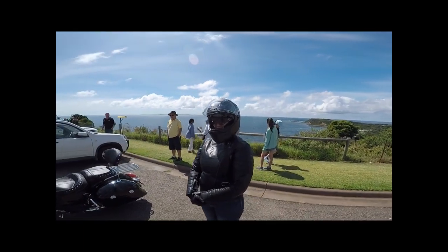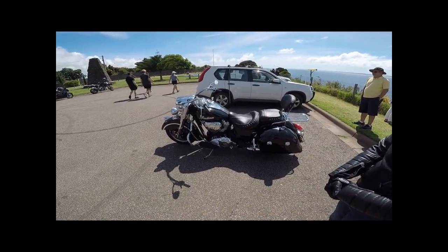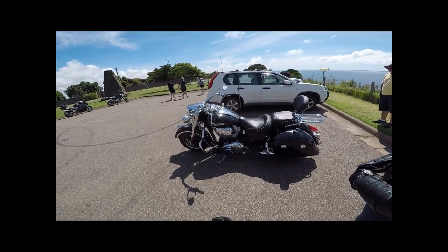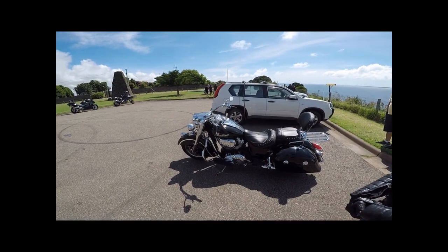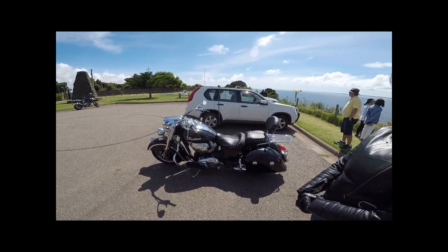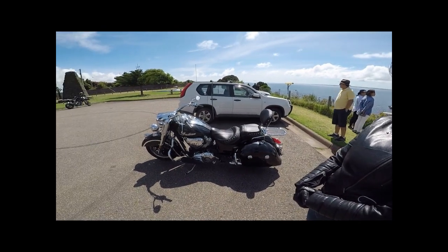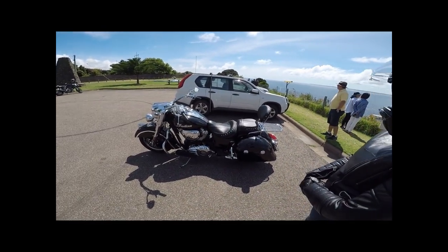What do you reckon, lovely? Just pretty happy with it. A lot more comfortable than the bobber, obviously. And yeah, different. It's like a lazy power. It's got low down torque. It's not as zippy as the bobber by any means, but it's got everything you need for cruising along. But yeah, totally different power.